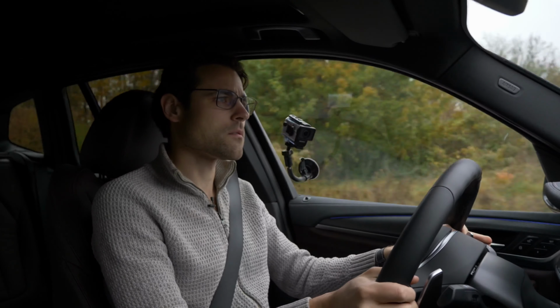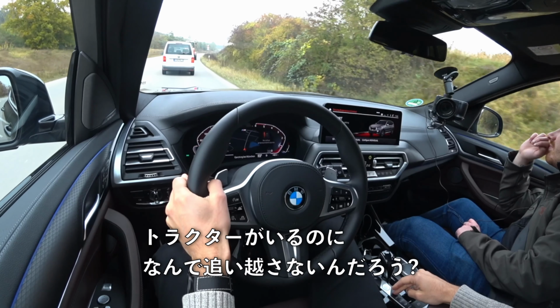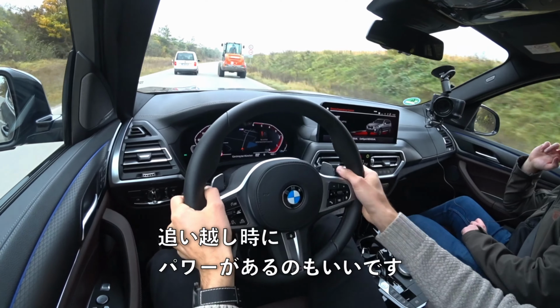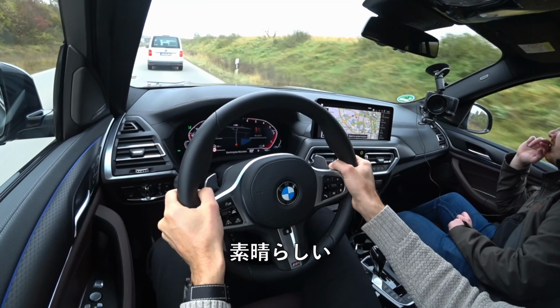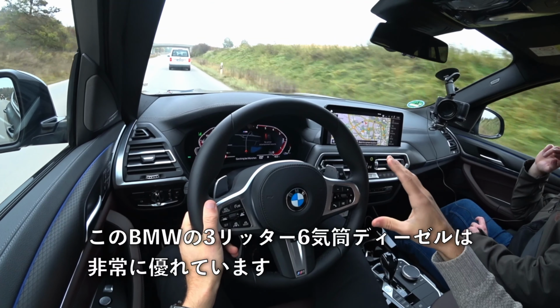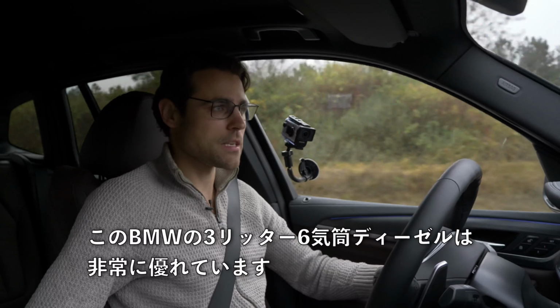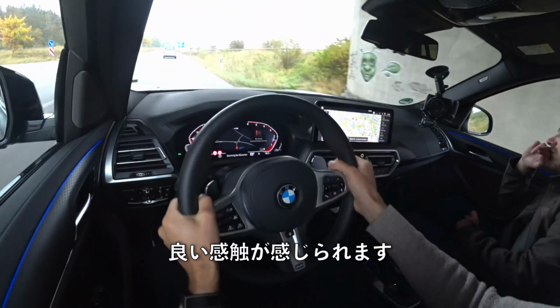And there is a tractor in front of the road, but why is that guy not overtaking? There we go. Yeah, that's of course good here to have power when overtaking. Yeah, it's really nice. So just on the whole driving characteristic, this 3-liter 6-cylinder diesel by BMW is very, very good indeed. By the way, sport mode here from the steering, you have quite good feeling of that.